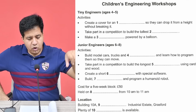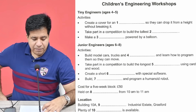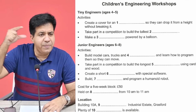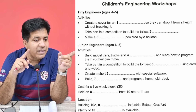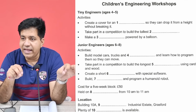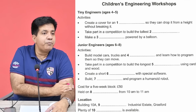So, build, comma, dash, and program. It means the answer is going to be a verb. For example, build, create, and program. Build, design, and program. Something like that. So build means the answer is going to be a verb, and there are two verbs given. One verb is missing. Build is given and program is given. So the third verb that comes with them, that will be your answer. And they might use the synonym of create, synonym of build, synonym of program, right?